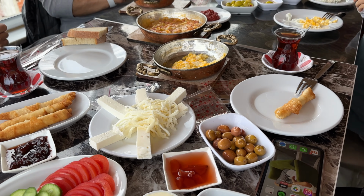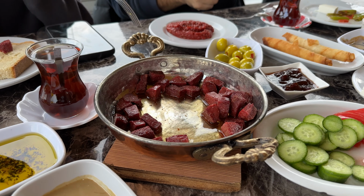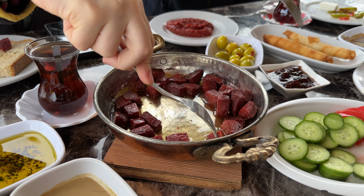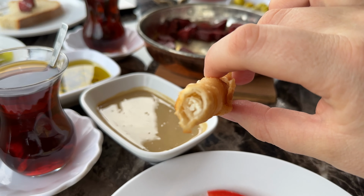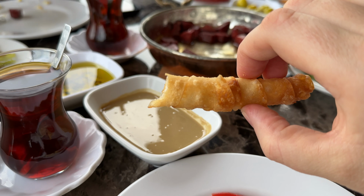The breakfast featured many Turkish kahvaltı staples like menemen, sucuk, cucumbers and tomato, roasted peppers, olives, cheese, a variety of jams. Oh, and of course there was tea. I can't forget the tea.